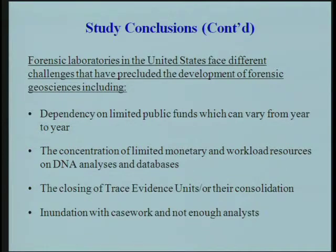In forensic labs in the United States, we face different challenges, and these challenges have precluded the development of forensic geosciences in general. For example, we're dependent on public funds, which can vary from year to year, and much of the literature that's come out on forensic soils in the US has been from government-run crime laboratories. We have a concentration of limited monetary and workload resources on DNA analysis and databases. Trace evidence sections have been closed down and consolidated. Crime labs have been inundated with casework and not having enough analysts to do the casework.